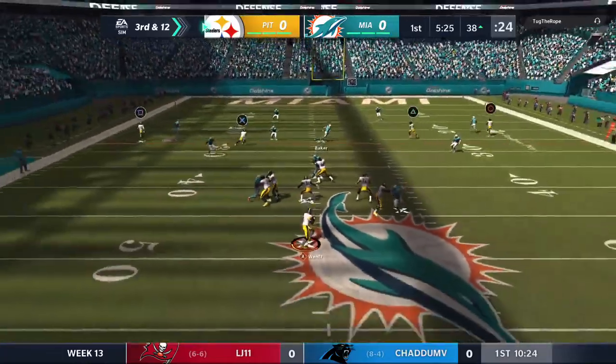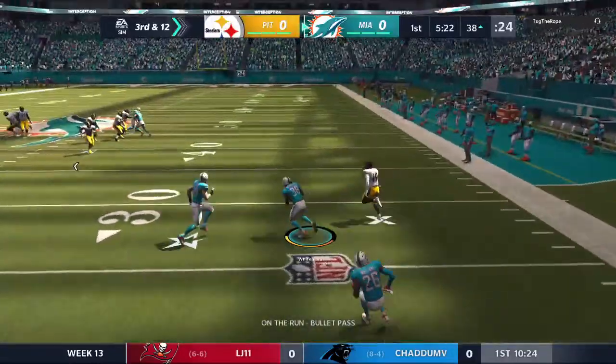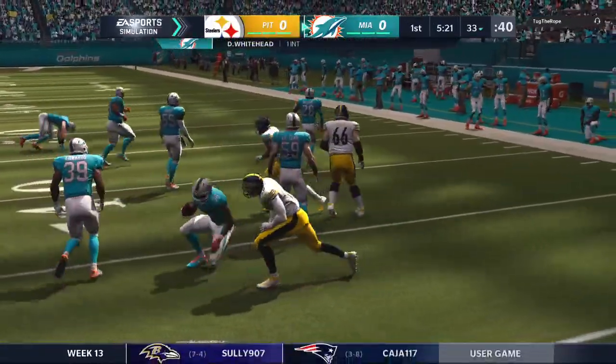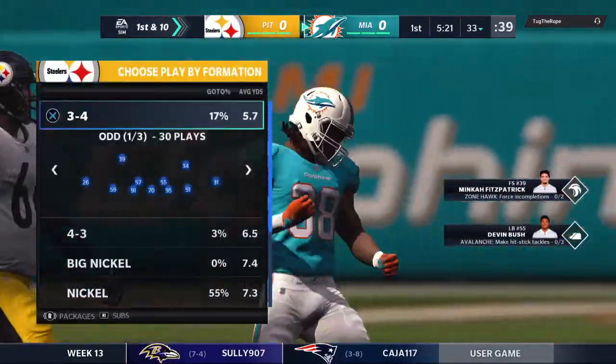Play action. Now Wentz. Thrown across his body, and it's intercepted. Picked off around the 27. And he's able to get it back to the 33-yard line.